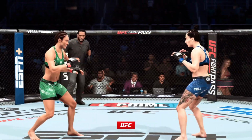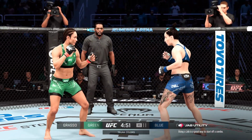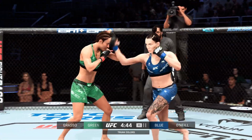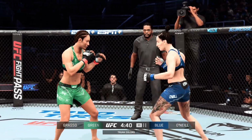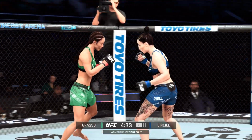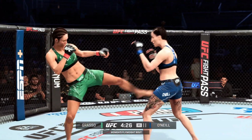All right, so here's Alexa Grasso, one of the best fighters in this flyweight division. Came into the UFC primarily as a boxer, but the grappling evolution has truly been a sight to behold. And now it has gotten to a point in terms of the well-roundedness for Alexa Grasso. There is no safe area in mixed martial arts. We'll see if she mixes in the takedowns here tonight.